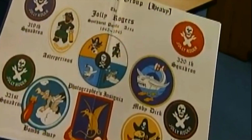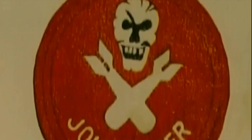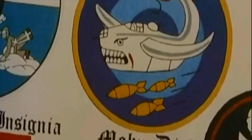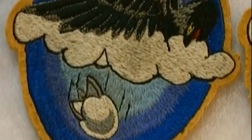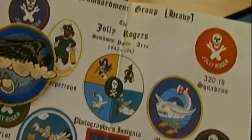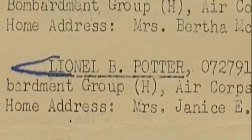Now, all the patches of the 90th Bomb Group are listed in this unit history. Their symbol was the Jolly Roger, but each of the squadrons had their own insignia. Potter's squadron, the 320th, wore the Moby Dick. But it's just as Mike reported. Our patches are nowhere in the record books. The one person who could tell me what these patches are and what he experienced in New Guinea is Potter himself.